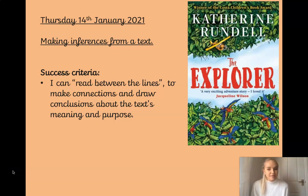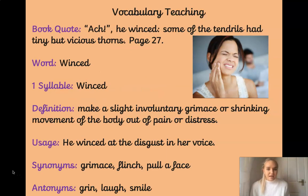In today's reading lesson, we're going to learn how to make inferences from a text. So you're going to be reading the Explorer and you're going to be able to read between the lines to make connections and draw conclusions about this text's meaning and purpose. Before we look at the text today, we are going to be looking at two vocabulary words that are going to be used in the text today.